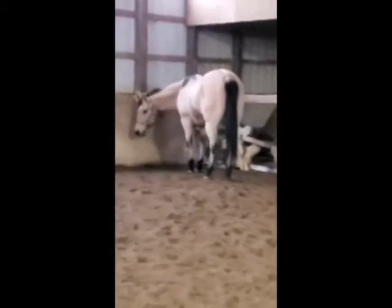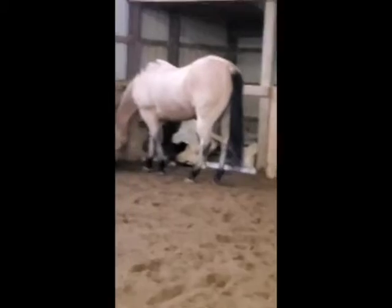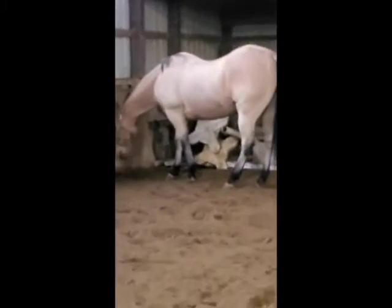Well, one of the reasons is to kind of scratch their back. So if you guessed that, you guessed right. Feels good. Get that big stretch. What about you when you wake up in the morning? Do you guys like to stretch? Well, Buck likes to stretch too.